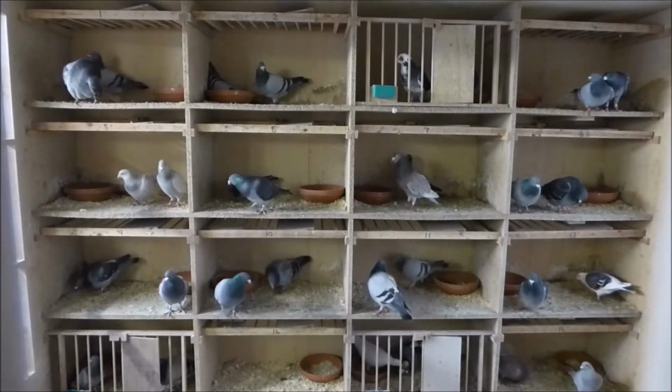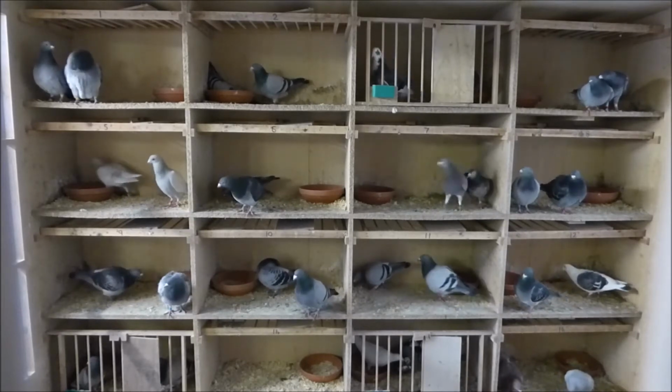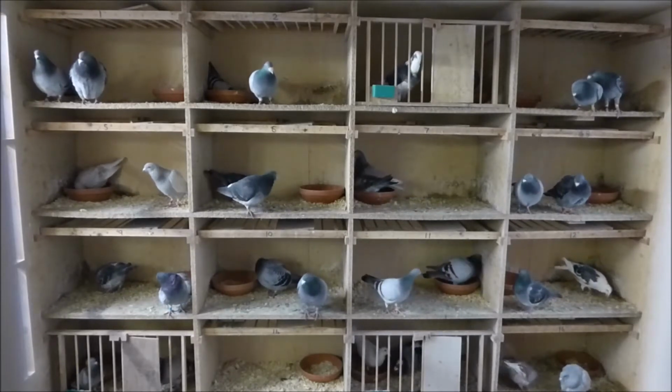So I shall leave them in the box for half a day today, these 3 pairs that are still locked away, while the others are flying in and out. But once I come back around about midday, I shall let these 3 boxes out, but I'll close the windows up so I can keep a better eye on them.